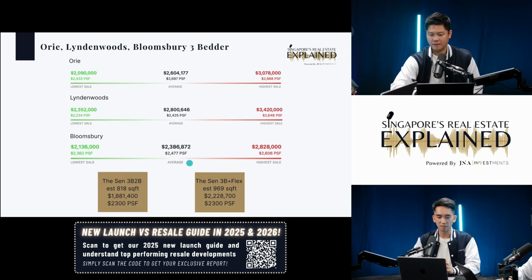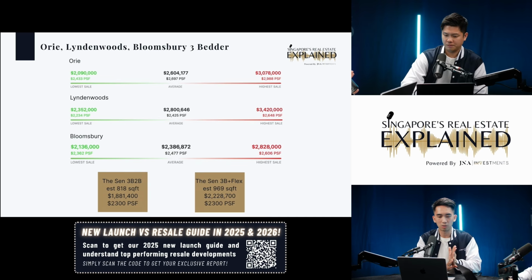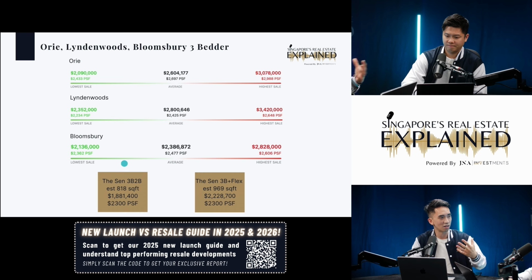So you look at The Sand. If The Sand were to launch a compact layout and price it sensitively, with a compact layout of, okay, 818 is the recent ones that we see for like Penrith, but I would say about 900 square feet, it will be reaching about 2 million. I would say it's still a decent entry price for an RCR project like OCR.